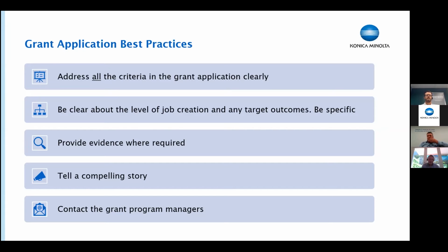Be very clear about the level of job creation and any target outcomes. Be specific. Assessors will want to know precisely how many jobs are created, not vague statements. Provide evidence where required. If you can provide evidence or letters from notable suppliers about a product or notable customers, they tend to be the best forms of evidence. If you get a letter from a major manufacturer or a major well-known company stating their intent to buy a product off you, things such as that provide good evidence to the government that you're serious about the project, and I guess it has legs and it's compelling.